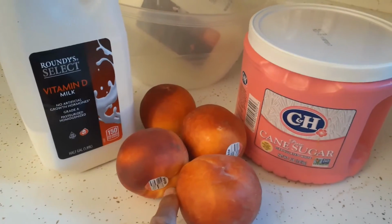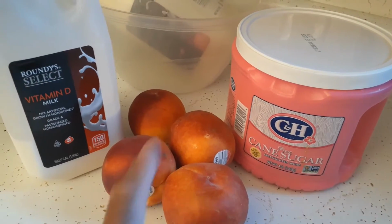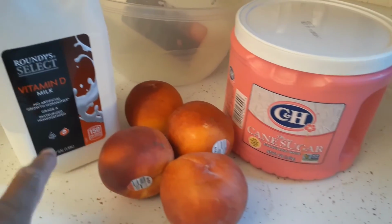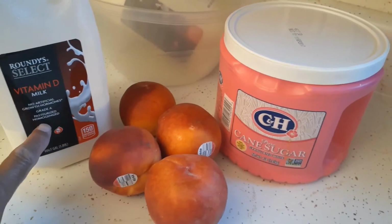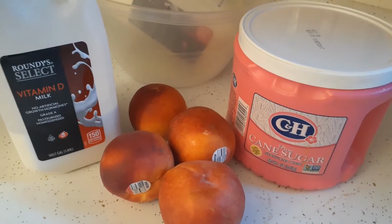All right, I have 4 peaches here that I had in the grocery haul the other day. And I did buy 5, but I already ate one, so I better get these cut. And I'm going to peel them, slice them, throw in some milk and some sugar, throw them in the refrigerator, and it's going to be good.